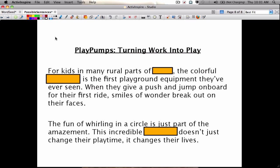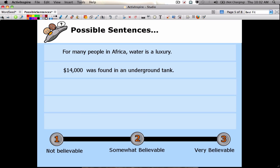After reading, you'd go back to the sentences, and this is when you'd make any adjustments that were needed. So after reading, how accurate were our possible sentences, and then make any adjustments to make those sentences true or fit what they read or what they saw. So hopefully you can find a way to use possible sentences along with voting, and good luck.